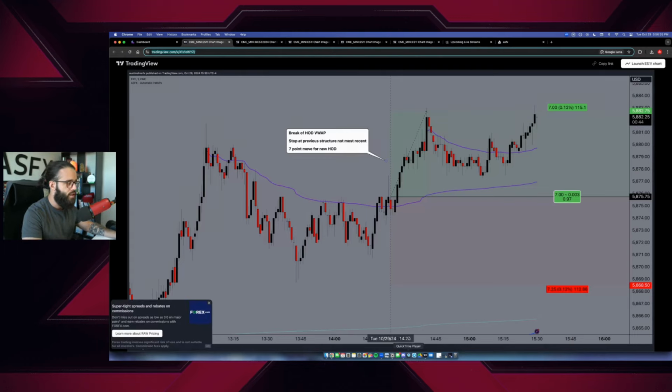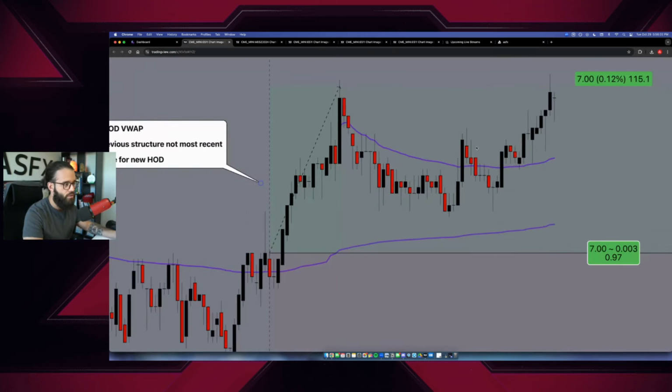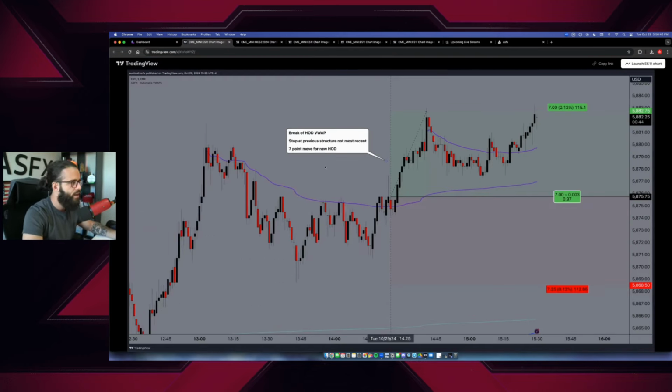And then even here later in the day at 2:20, 2:25, high of day VWAP break, stop at previous structure, almost 1R in this first pop. And then there's even more over here. So when we have extension, like a day like today, beautiful price extension, discovery, whatever you want to call it, these high of day VWAP breaks work really well.